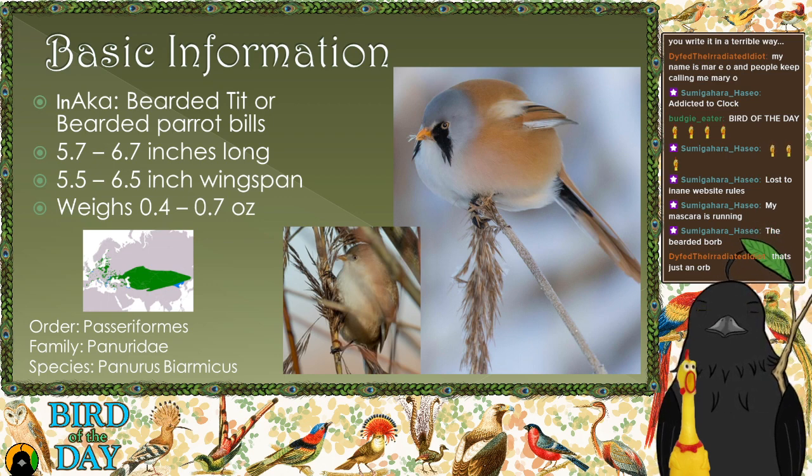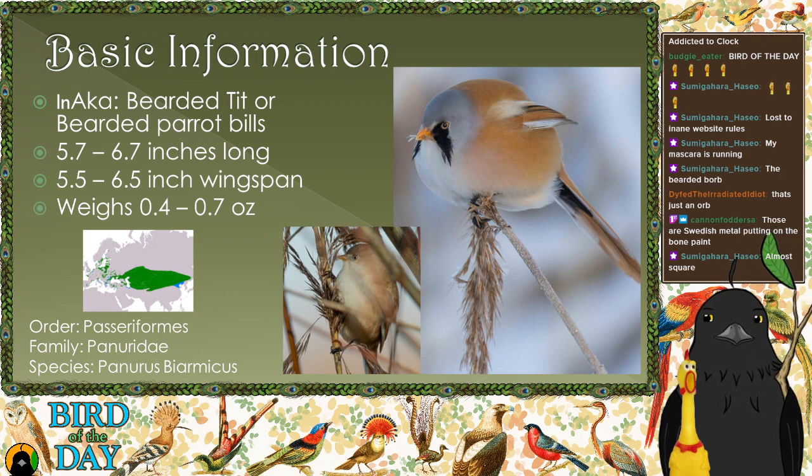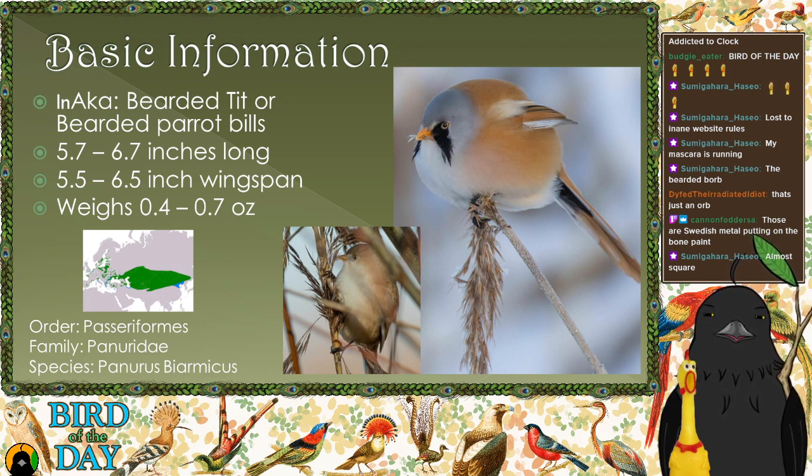That's a small bird. That's a little tiny bird. And they weigh about half an ounce. Not half a pound, half an ounce. Tiny birds. Yeah, of course, passerines. Little grippy things.